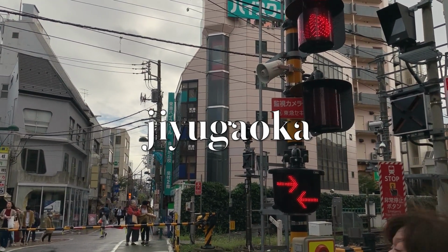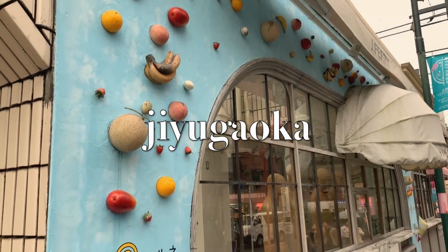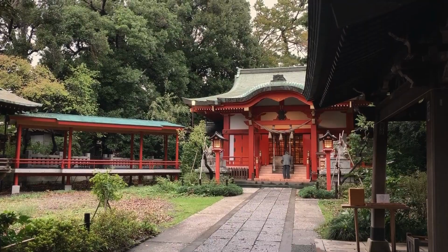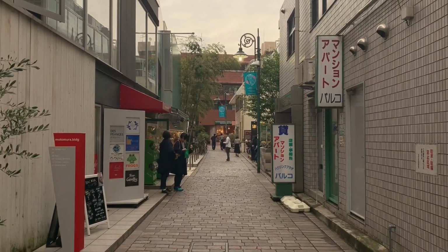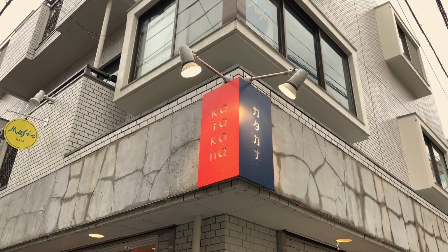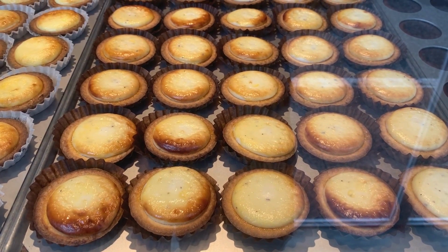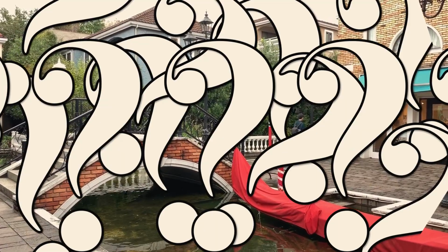Jiyugaoka is a smaller area found in the south of Tokyo, on the border of Tokyo and Kanagawa prefectures. It maintains both Japanese and European vibes while also being frequented mainly by locals. Its main features are the stores, coffee, food, sweets, and even a hidden Italian village? But more on that later.